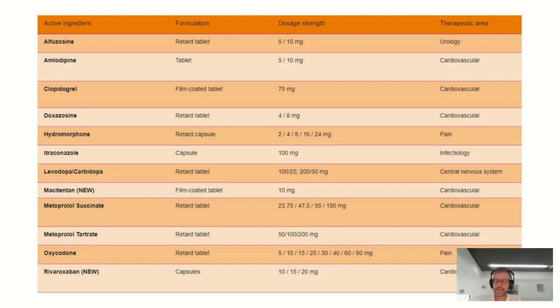Acino obviously offers some sort of generics as a service. They offer to take care of the whole dossier to be submitted to Swissmedic in order to get a market approval, to take care of all the regulatory things that need to be complied with, to take care of manufacturing, packaging, and so on. So it's really kind of a full service package for other generics who want to come on the market with rivaroxaban.